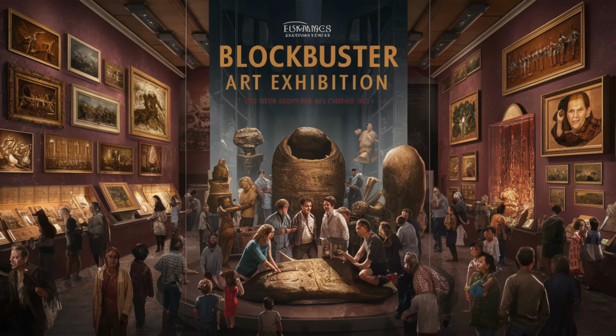Furthermore, the logistics of managing blockbusters can be demanding. Long wait times and crowded galleries can detract from the visitor experience. Additionally, the pressure to deliver a crowd-pleasing experience might overshadow the scholarly depth and historical context that museums traditionally strive for. So, are museum blockbusters a boon or a bane?